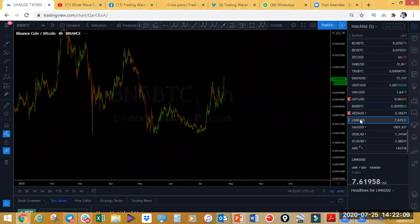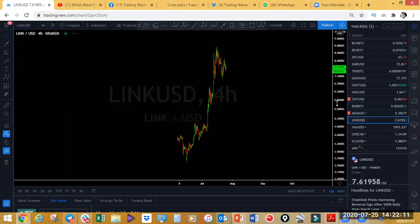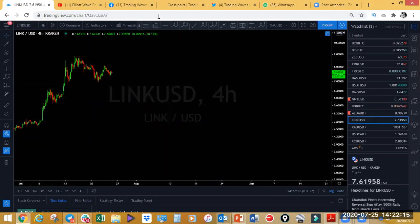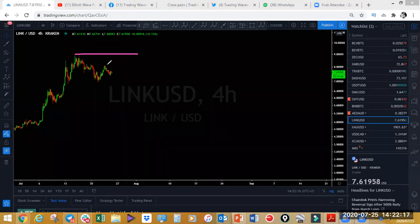And lastly, Link. Let's have a look at Link. Link is going to go up, even if the next target can just be there. So if you get a setup for entry here, which it is now, it is a setup for entry on Link. Be careful when you get to this level, because you can come back for 1 before we actually go and make this flat correction here. That is what we're looking at on Link.